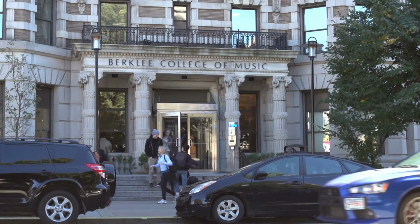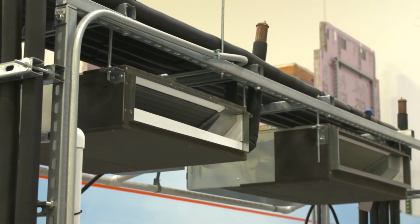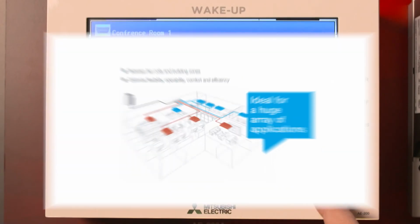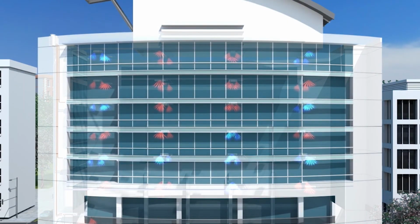Berklee College of Music likes the advantages of VRF. And hybrid VRF works extremely well in their dorm rooms due to the flexibility and safety of the product. Mitsubishi's hybrid VRF, at its highest evolutionary state, is a standard of excellence, not just in the US, but worldwide. And hybrid VRF offers simultaneous heating and cooling with full heat recovery. Ideal for a huge array of applications and commercial environments. Hybrid VRF is specifically designed for spaces where quiet, energy-efficient, simultaneous heating and cooling is valued.